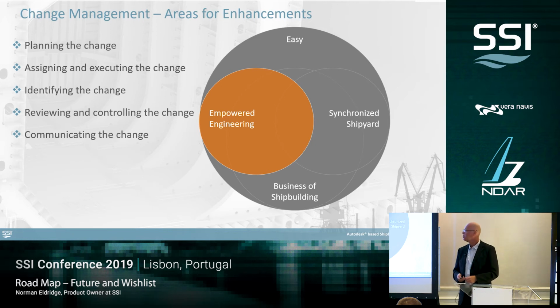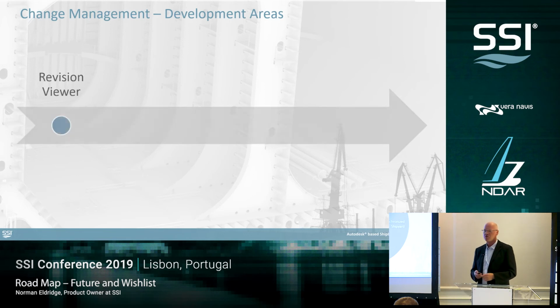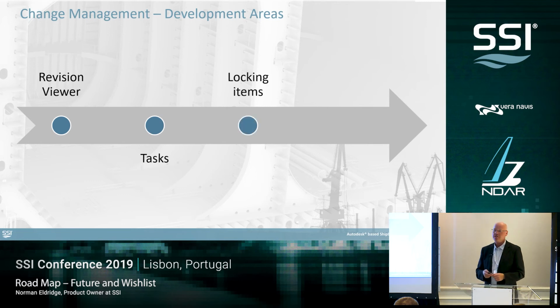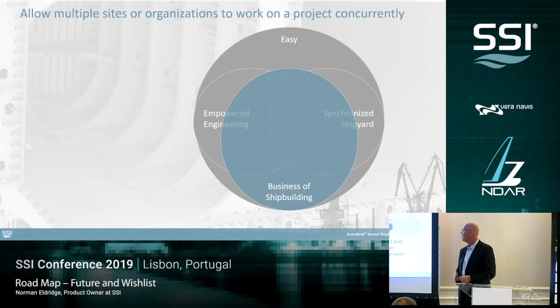In terms of change management, really, it's all the elements continuing. It's a big part of our product: planning the change, executing the change, identifying where those changes are needed, reviewing them, controlling that change and communicating that change. So what do we mean? Specific areas of development: our revision viewer, tasks, again managing change, being able to lock items and unlock items in a managed way, and project and user management. So who can do that? Who can't do that kind of thing.